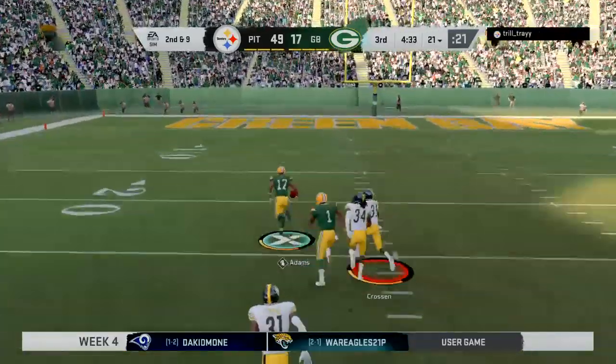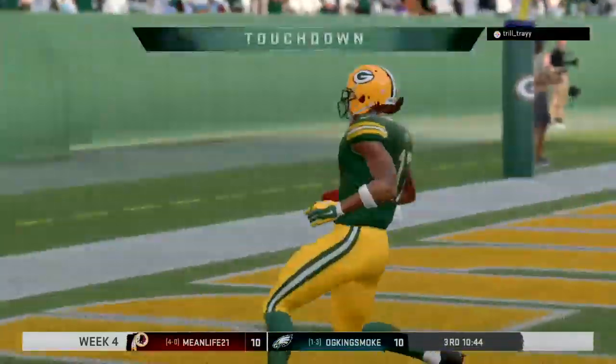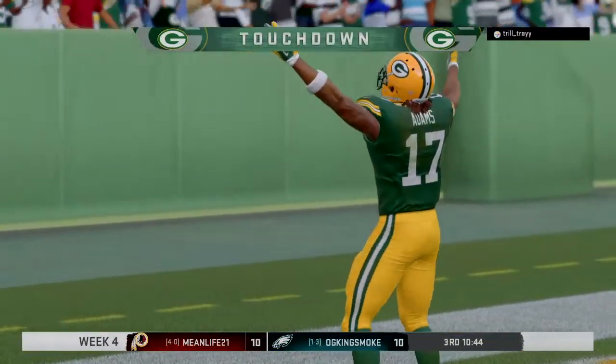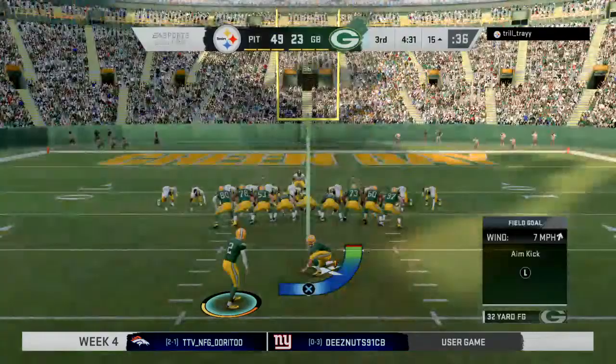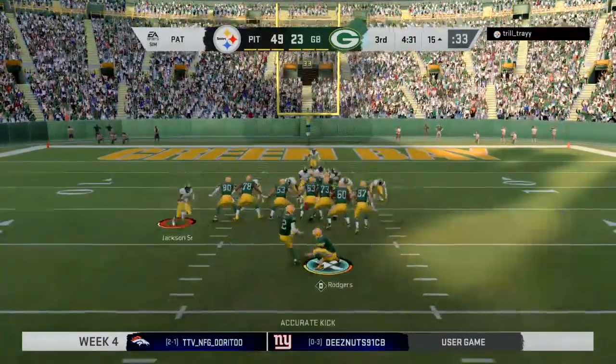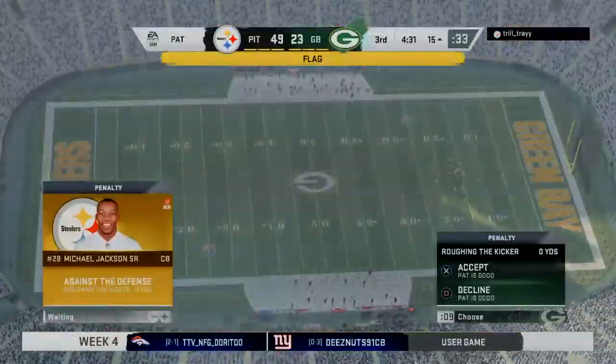Accelerating, and off he goes. Past the 20. And we'll get this into the end zone. Touchdown, Green Bay. Davante Adams. 79 yards. And the Packers make some inroads here on that deficit. The PAT up and good, but hold on a second.